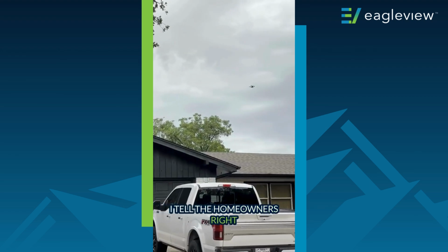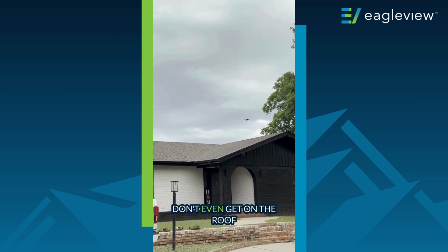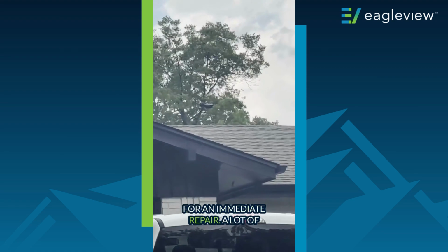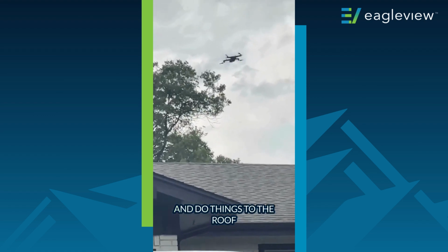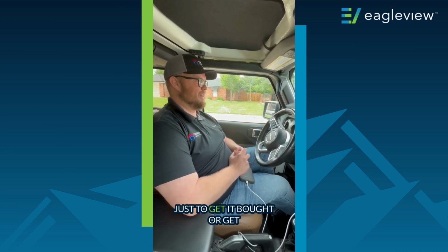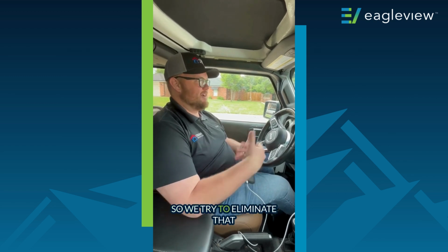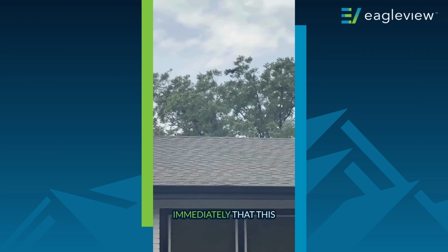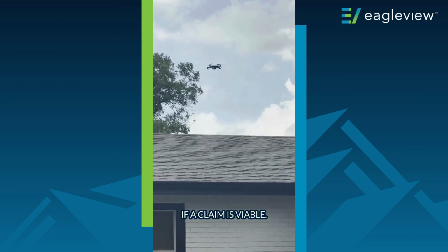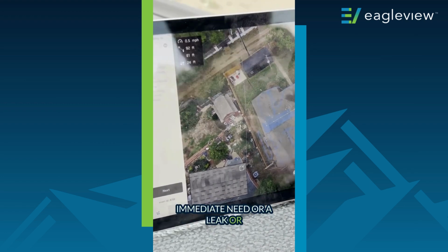I tell the homeowners right when I go to the door, or over the phone when they call in, that we don't even get on the roof unless we see that there's significant damage or need for an immediate repair. A lot of roofers will get up there and do things to the roof and cause damage just to get it bought or get the homeowner intimidated into filing a claim. So we try to eliminate that and tell the homeowners immediately that this report will do everything it needs to determine if a claim is viable. And we don't have to get up there unless there's an immediate need or a leak or something like that.